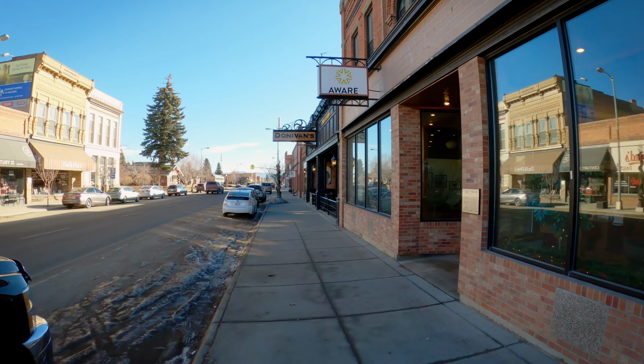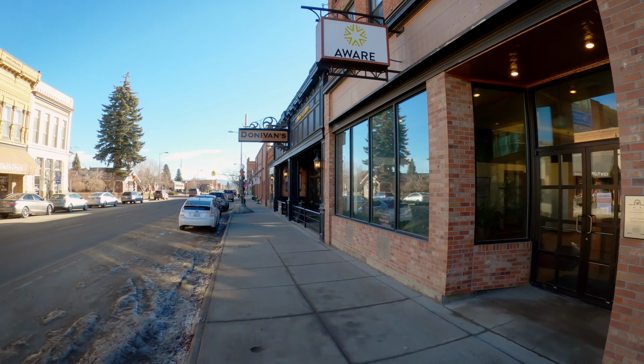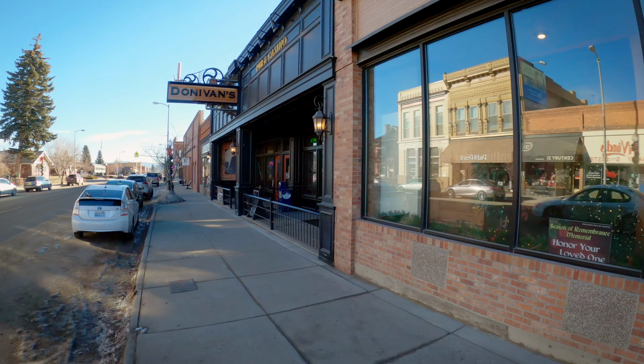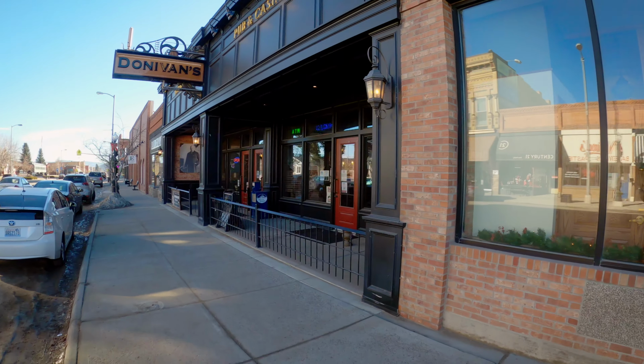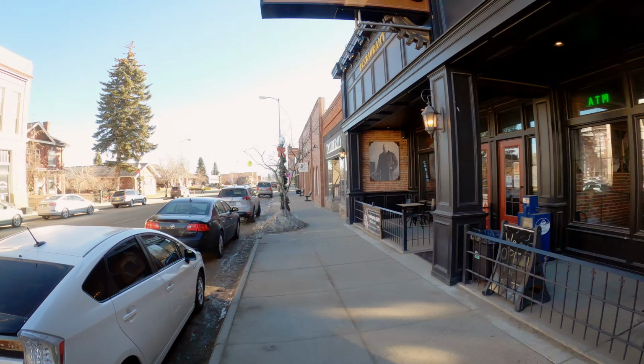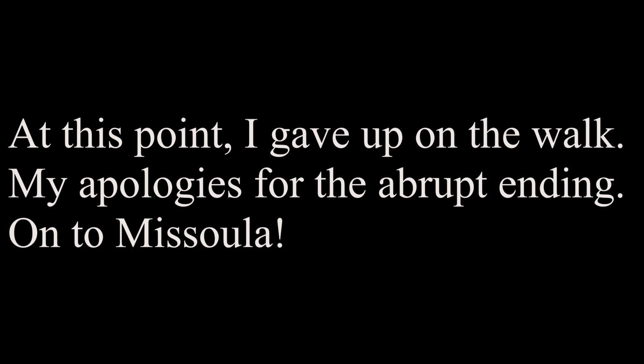Here's Aware, looks like an art gallery, and Donovan's looks like a pretty cool pub and casino. I'd go there, heck yeah. And across the way we have Connor's Law Firm and Hickory House Inn.